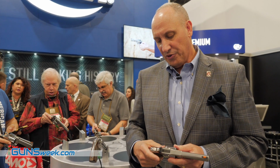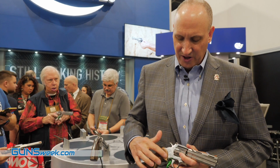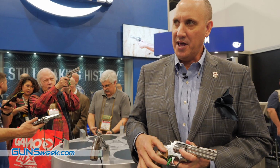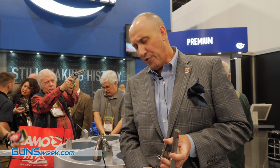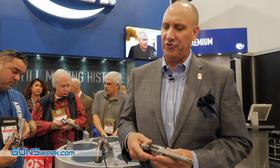And even down to the grip, we changed the profile. We took out that sharp edge that was on the old Pythons and smoothed it out. Makes it easier to get rounds out of the chamber, but also easier for speed reloading. And it's more comfortable to shoot.